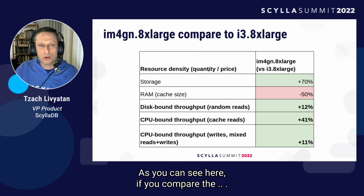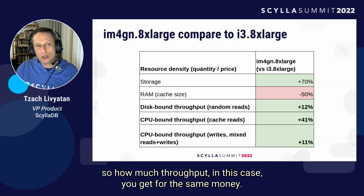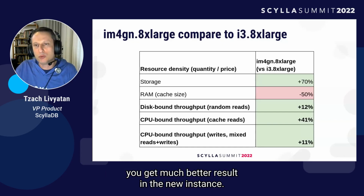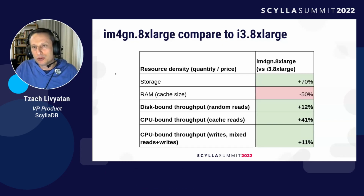As you can see here, if you compare again we are comparing the quantity per price, so how much throughput in this case you get for the same money. As you can see, both for disk bound and CPU bound workloads, you get much better results in the new instance. So you pay less money for more throughput.